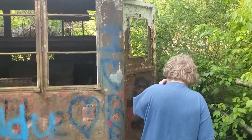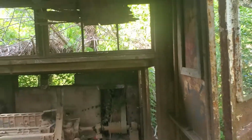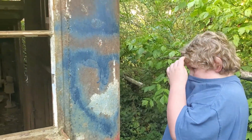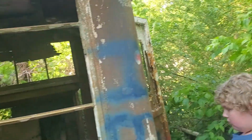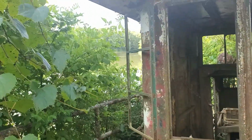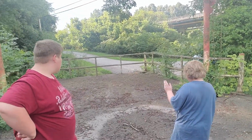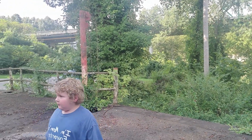Oh, sorry. No. We just walked in there trying to find it. You gotta be careful. That floor is getting a little bit bad. But yeah, there's the engine back there. It's been vandalized, probably. See all the graffiti and trash? Where's the water over there?